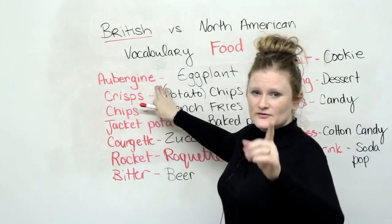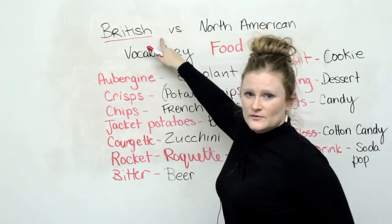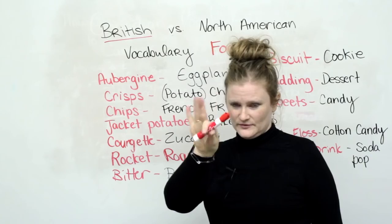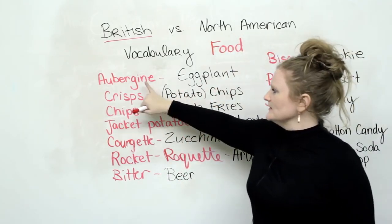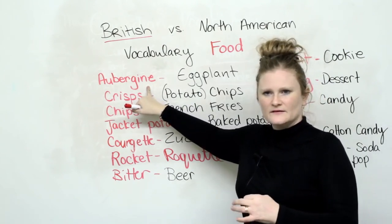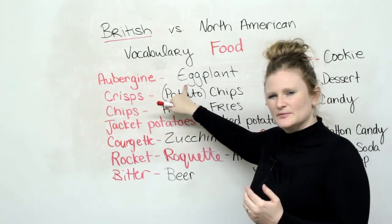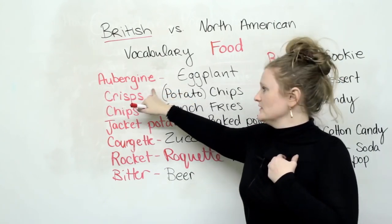The first one, just so that we understand each other, all of the words that are predominantly used in Britain, I've put with a beautiful red marker, and all the North American words I've used black. So the first one is aubergine. This is curious for me because this is a French word, but in Canada and in America, we say eggplant. I'm surprised that in Canada we do not use the French word aubergine.